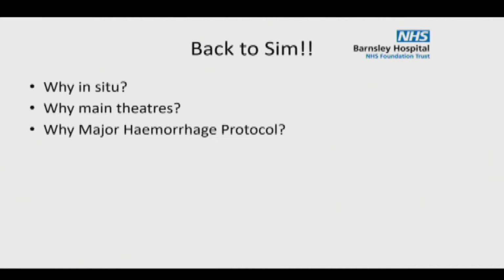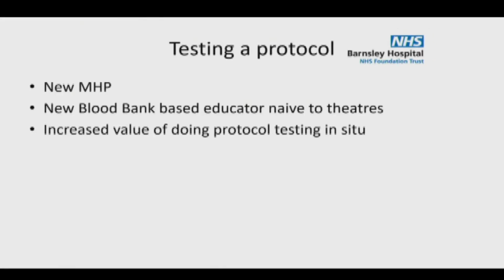Back to Sim. So why in situ? Why main theatres? And why did I specifically pick the major hemorrhage protocol one to talk to you about today? So main theatres, I think, is the easiest question to answer. I'm an anaesthetist. That's my home environment. I'm comfortable in there, and I could more easily see gaps that I thought needed filling. Again, the in situ comes on from there. I think it's more important, if you can, to involve the whole team in a multidisciplinary environment, and getting them to come out and into the Sim Lab is a more logistically difficult challenge. The major hemorrhage protocol one I've picked is because it gave me some really good, surprising, super quick results that I wasn't expecting.